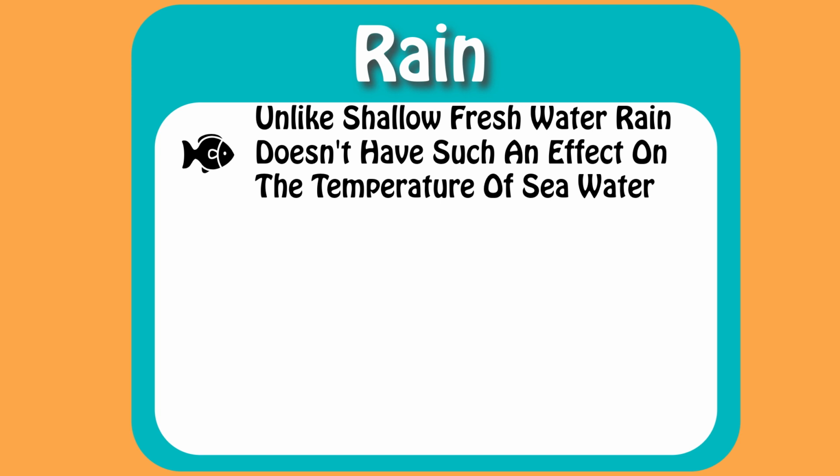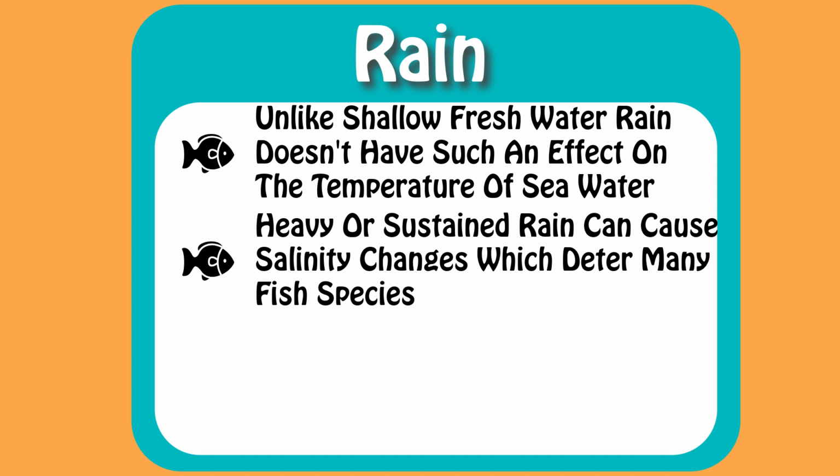One way that heavy or sustained rain over a period of days can affect sea fishing is when large amounts of fresh water flow into local coastal waters, such as around estuaries. This drops the salinity, causing more brackish conditions, which can deter many types of fish species.